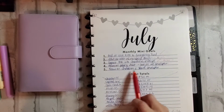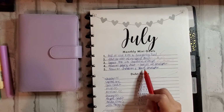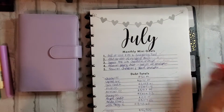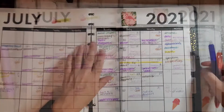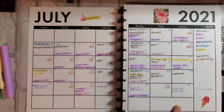And then focus on Christmas and travel envelopes, which I did, because I needed to fill up my travel envelope so I can go on my trip to San Diego. So those definitely did happen. Okay, so that is it for the cover page. Short and quick, that's how I want it to be. And now I can fully close out the calendar view.